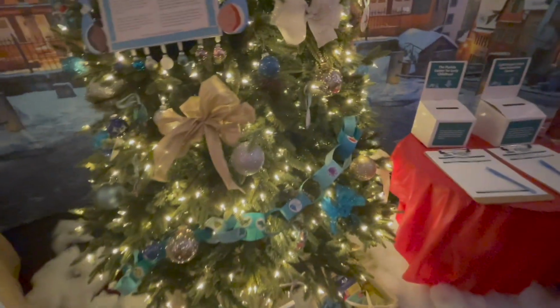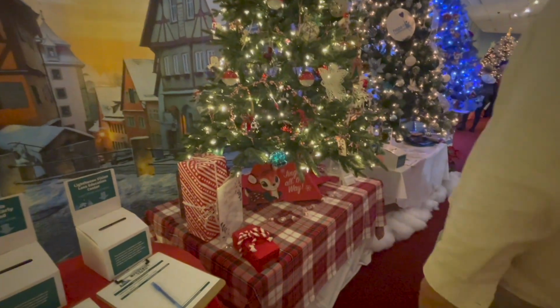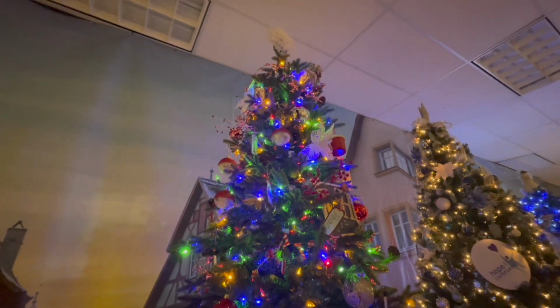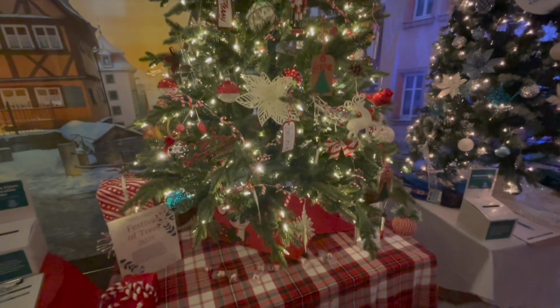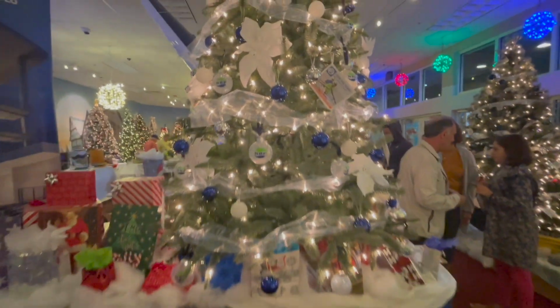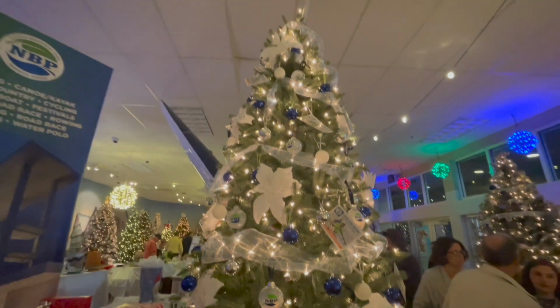So you can vote on your favorite. And then you can also bid on a tree if you like them. And if you're the highest bidder, you get to take it home before Christmas. This one's a ladder. Not quite a Christmas tree. Almost a Christmas tree. It's the shape of a Christmas tree.